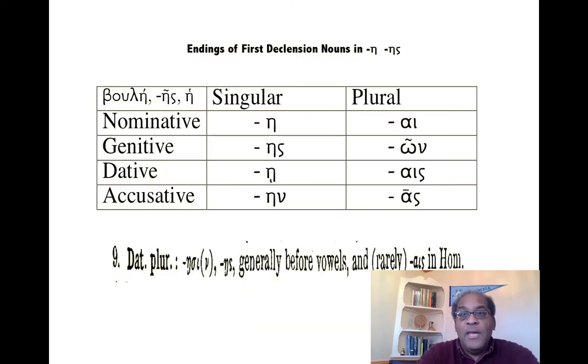Now, the endings of the first declension nouns, or at least the first set of endings that we're going to learn, are depicted on this chart. And as you see, we have singular forms and plural forms. We have nominative, genitive, dative, and accusative.